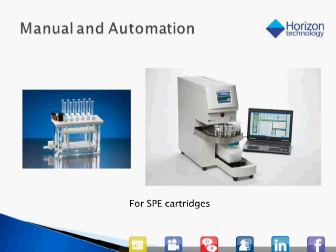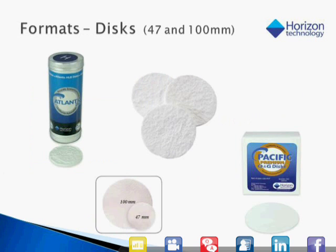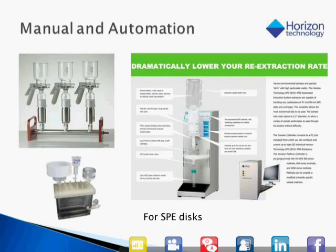Discs are the other format of SPE that has come on the scene quite recently. And here we just see different types of discs, a 47 millimeter up to a 100 millimeter. And likewise, you can use a manual process or you can automate. If you look at the diagram in the lower left, a vacuum manifold, those actually are disc holder assemblies that can be used on a standard block manifold.